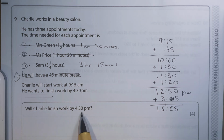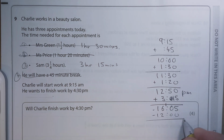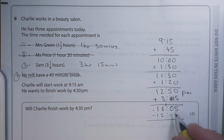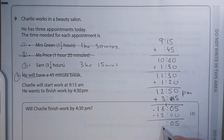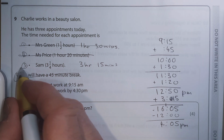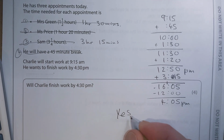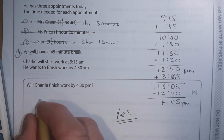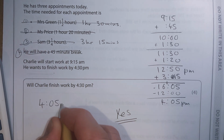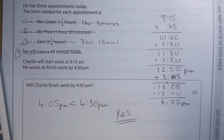This isn't a 24-hour clock. But they've given us the finish time in a 12-hour clock. So we can either turn this into a 24-hour clock, or we can take off 12 hours here to turn it back into a 12-hour clock. So the 05 is going to stay the same. 6 minus 2 is 4. 1 minus 1 is nothing. So if he's got to fit all of these things in, it can be done by 4:05 p.m. Will Charlie finish work by 4:30 p.m? Well, yes. And if we want, we can say 4:05 p.m. is less than 4:30 p.m.